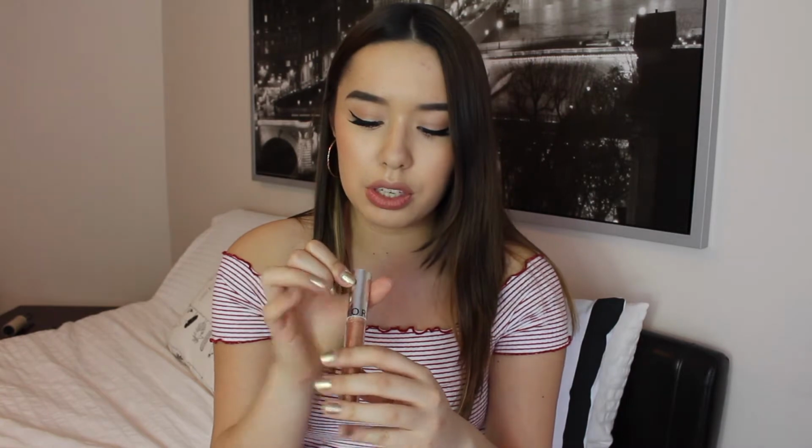So the first thing I got is the Sephora lip gloss. I've never tried any Sephora products, so this is my first product from the Sephora collection. This lip gloss is in the shade Sand 37. It's a really nice nude lip gloss, and it's shimmery and everything. I got this because nude lips, or just a natural lip with gloss, is so popular lately. So I just got a new gloss like this.